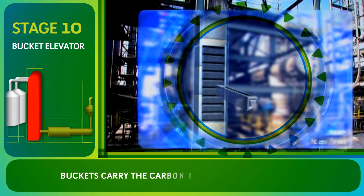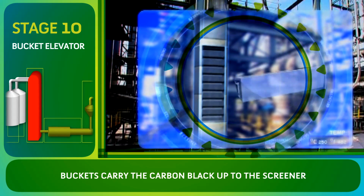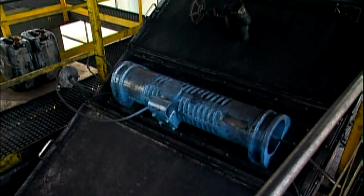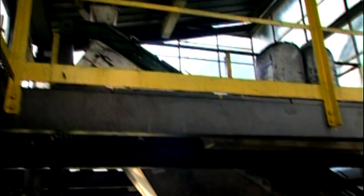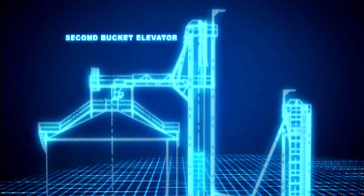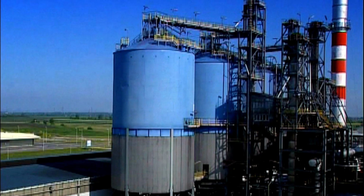Here, a series of buckets continuously cycle and carry the carbon black straight up, where it is then passed through a vibrating screen. The screen is another tool that helps ensure the consistency of the carbon black. The screen separates any large beads from the product and diverts them for reprocessing. The screened carbon black product is then conveyed upward again via bucket elevator and is dropped onto a belt conveyor, where it can be carried out over the massive bulk storage tanks.